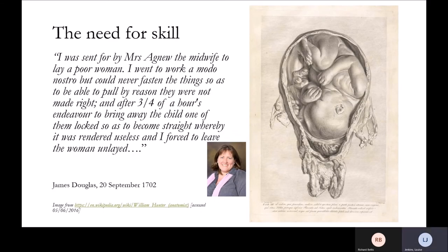We know that skill is really important when it comes to using the forceps. So in 1702, James Douglas talked about being sent for by a midwife to deliver a woman in labour. He started to apply the forceps, but he couldn't fasten them properly. He always blamed the instrument rather than himself. But after three quarters of an hour of trying, he wasn't able to deliver the baby and had to leave the woman undelivered.